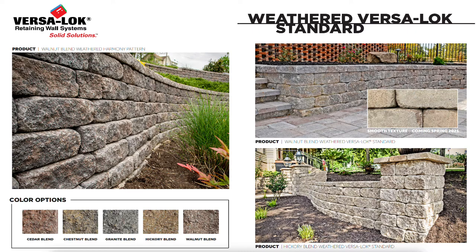And then when you look above, this is where we talked about the new product. We're going to start in just a few weeks having a weathered standard wall that has a smooth face option. So instead of the rustic split face, we have a smooth face to give it just a little cleaner look. It is going to be tumbled, but when they want that smooth face, which is a popular option among many homeowners.